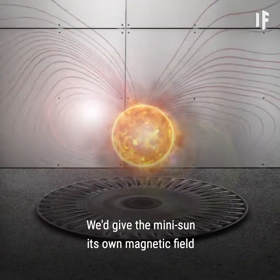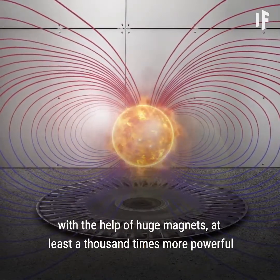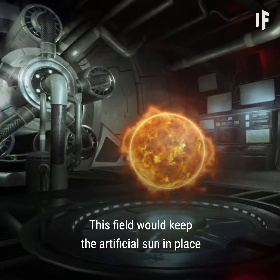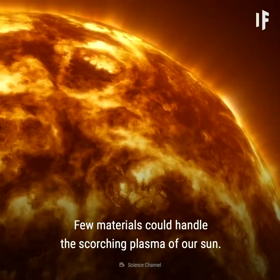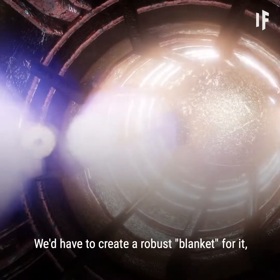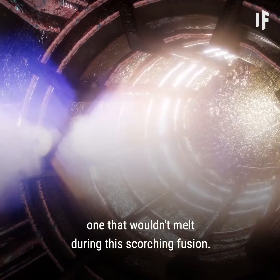We'd give the mini-sun its own magnetic field with the help of huge magnets, at least 1,000 times more powerful than those you put on your fridge. This field would keep the artificial sun in place while we're heating it up to 150 million degrees. Few materials could handle the scorching plasma of our sun. We'd have to create a robust blanket for it, one that wouldn't melt during the scorching fusion.